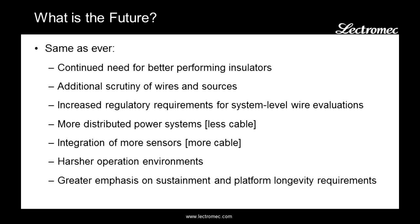Also expect to see more distributed power systems. Solid-state relays are a proven technology, and that means there's going to be less power feeder cable on aircraft. The flip side of that is that there's going to be more control cables that run to these distribution points.